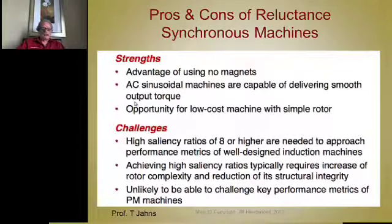It's probably unlikely that this type of machine is going to challenge the performance metrics of PM machines, except if you put some low-cost permanent magnets in the flux barrier sections of the rotor. That hardly eliminates PMs, but you might be able to get enough performance out of an RSM by using some very low-cost bonded magnets in those flux barrier cavities. People have tried that, and they're playing around with that, and that still might be a viable competitor to a PM machine.